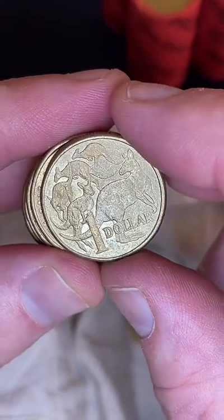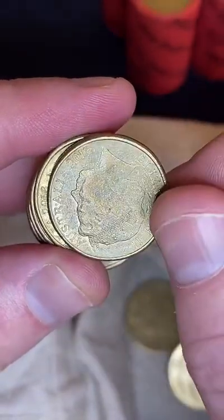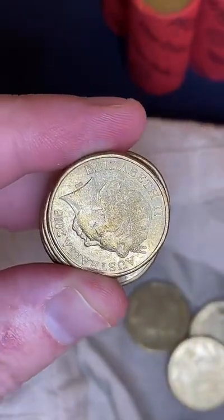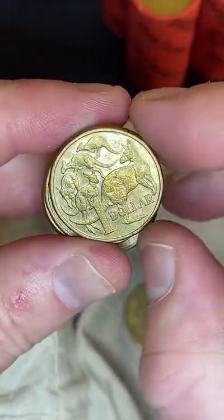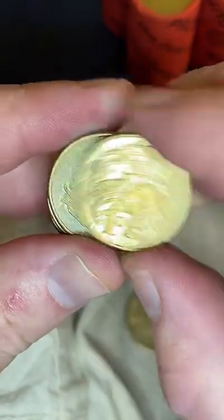All right. Checking around the coin for different errors and things like that. Alright, not on there.